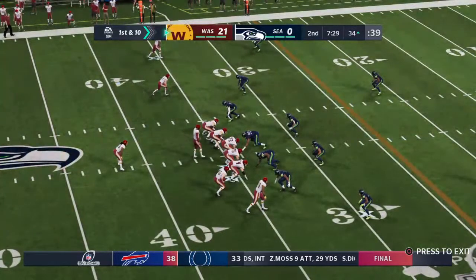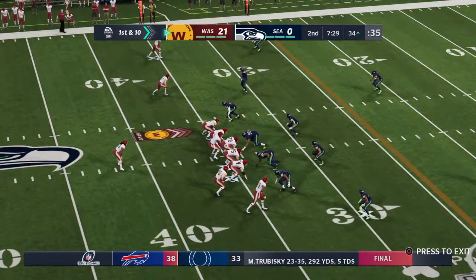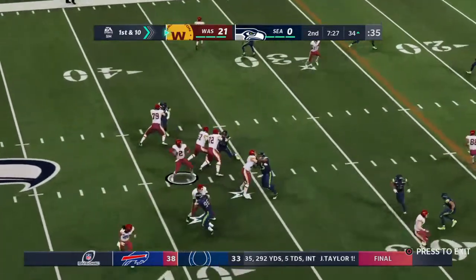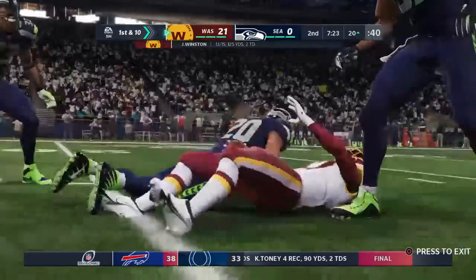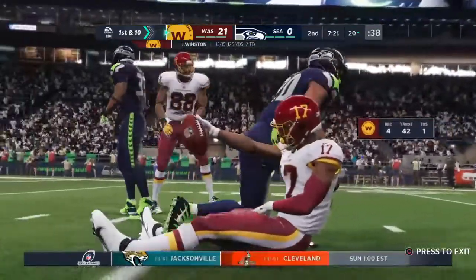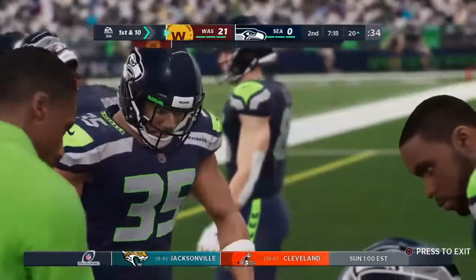From the 34 now, here's 1st and 10. Winston now. That one is slant to McLaurin. And they'll get this one to about the 20-yard line. 15 more there, and they're on a roll.